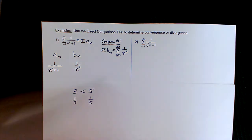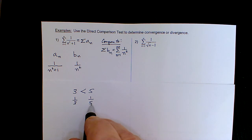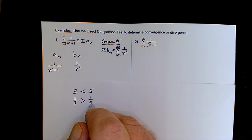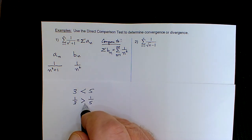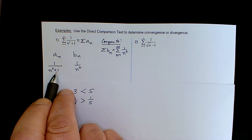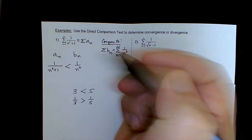Which way does the inequality point? Well, 1/3 is 0.33, etc. And 1/5 is 0.2, so 0.33 is greater than. So what I'm suggesting here is the fact that when you're talking about reciprocals, you reverse the sense of the inequality. So the argument can be made that this denominator in A sub n is always larger than the denominator in B sub n, because you're adding 1 to it, so therefore its reciprocal should be less than.